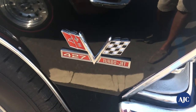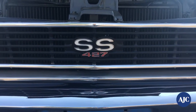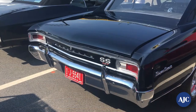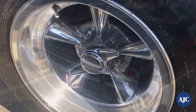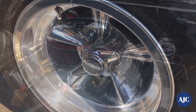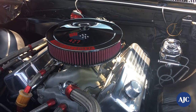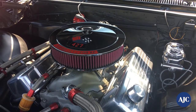I come out to cruises pretty much every weekend or so and just have a blast, just fellowshipping with the other car guys. What did you have to do to the car? Everything. Everything you see on the car, if it's not brand new, it's been re-chromed or repolished. And I've gone from head to toe on this car, in and out. So everything you see here is pretty much new.